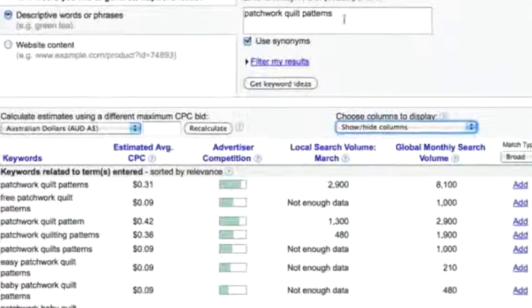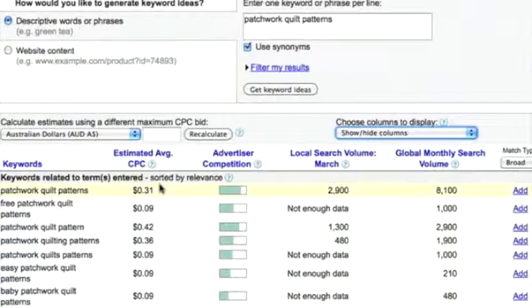Now we'll have a look in the Google AdWords keyword tool. The main keyword that this site ranks for and receives the majority of its traffic from is patchwork quilt patterns. You can see here that it does receive 8,100 global searches per month with an estimated cost per click of 31 cents per click if you were to purchase that kind of traffic through AdWords.